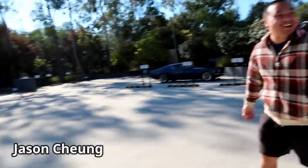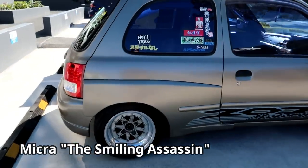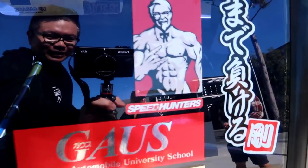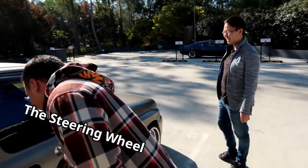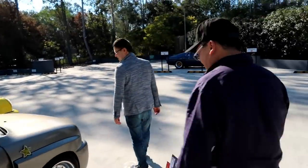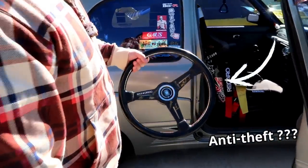So what are we checking out? A Micra. A done up Micra. It's full on Japanese spec. This is the one that I like. I love the steering wheel's out. Yeah, is it gonna show the steering wheel? Mitch, you should sit on the other side. Okay, so is this for like anti-theft purposes? Nah, it's just so I can get out.